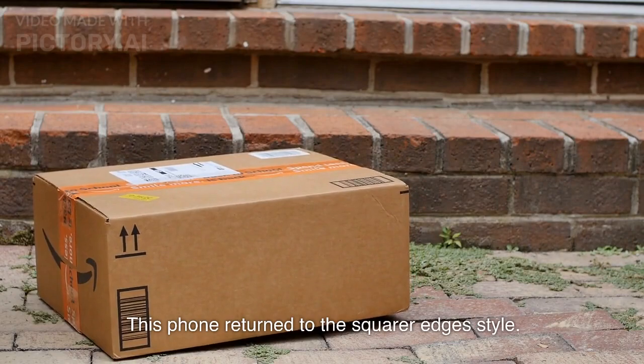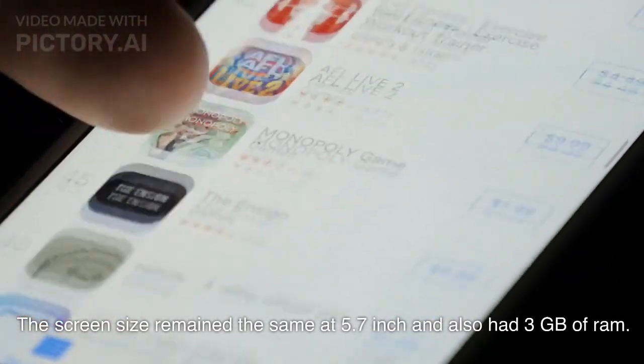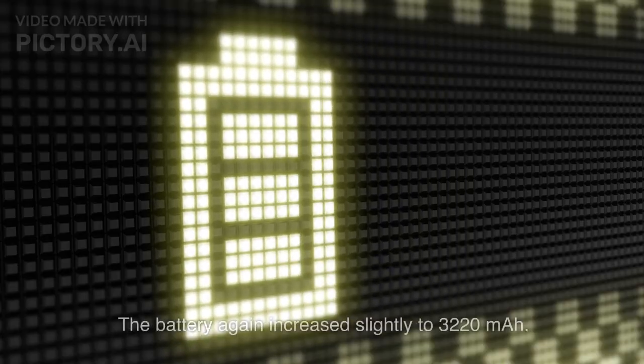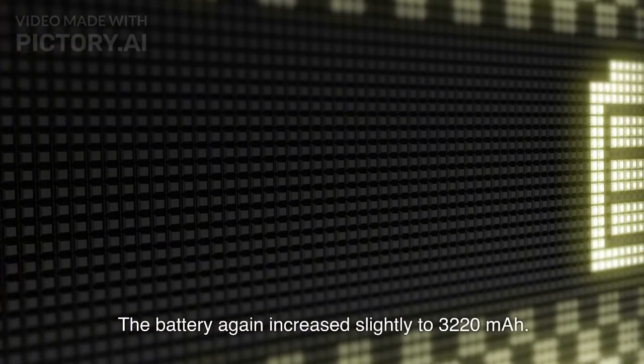Galaxy Note 4. This phone returned to the squarer edges style. The screen size remained the same at 5.7 inches and it also had 3 GB of RAM. The battery again increased slightly to 3220 mAh.